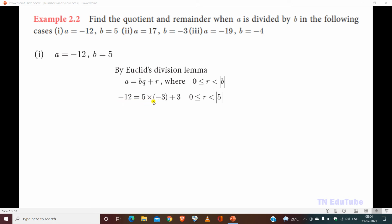So 5 3s are 15. So you have to take minus 3. So 5 into minus 3, you get minus 15. Here it is minus 12, isn't it? So you have to add 3. Minus 15 plus 3, you get minus 12. So we conclude that minus 3 is the quotient and the remainder is 3. The remainder is a positive value.